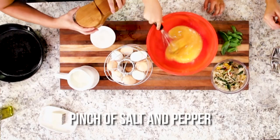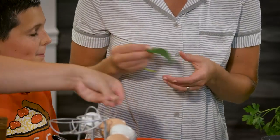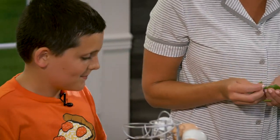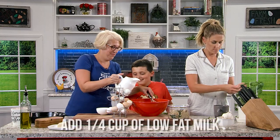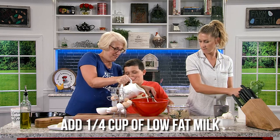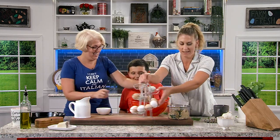I am getting ready some basil. I love the smell of basil. It just makes me smile. I'm not sure what I like better in the morning, the smell of basil or the smell of coffee. I think I'm going with coffee. Yeah. So much for the egg machine. She's still standing. We move her aside.